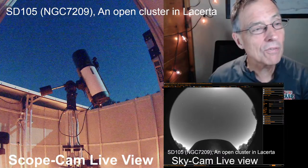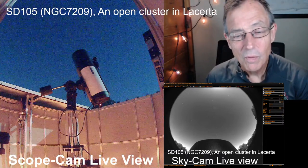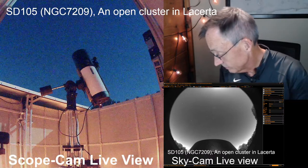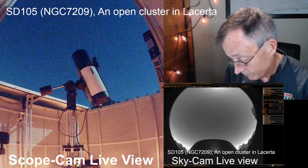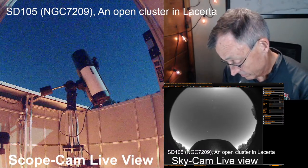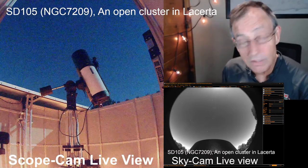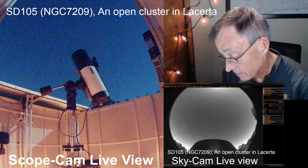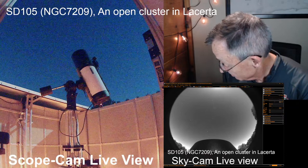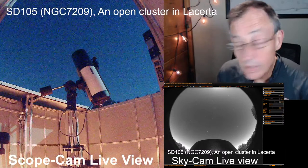Okay, the mount is settled. So now we click this OK. And this is an asterism. What is the asterism, Stephen James O'Meara? 94. He calls this O'Meara 3. I see. See that cluster in the middle? It's actually not a cluster. It's just a gathering of stars. So what he did is he gave it a name.